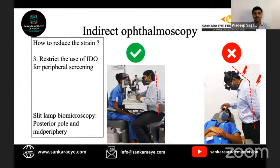We know that slit lamp biomicroscopy has better magnification and better depth of perception, and it's also helpful in assessing the disease.